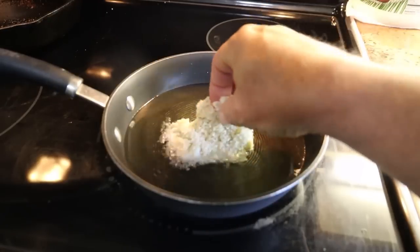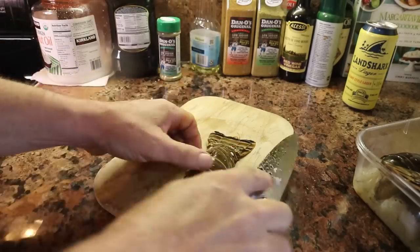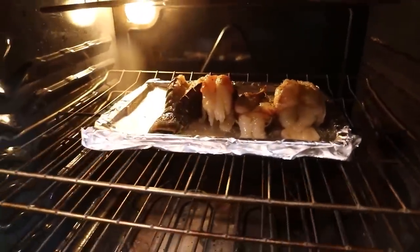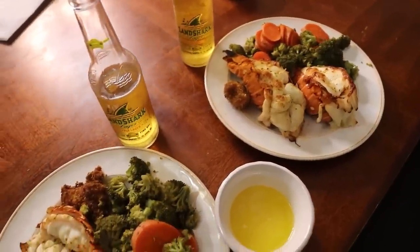And you can also just broil them in your oven, just like you would on the barbecue, but broiled underneath on a pan in the oven. So any way is great, and just one way is better than the next.